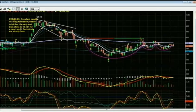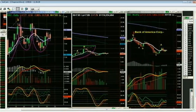So I'd be a little bit careful about it. It could happen very quickly. That's what happens with these bank stocks. They either move quickly up or quickly down, all within a fairly narrow trading range. But that's just the way I'm looking at it right now. So I don't really see anything in Bank of America at this particular point.